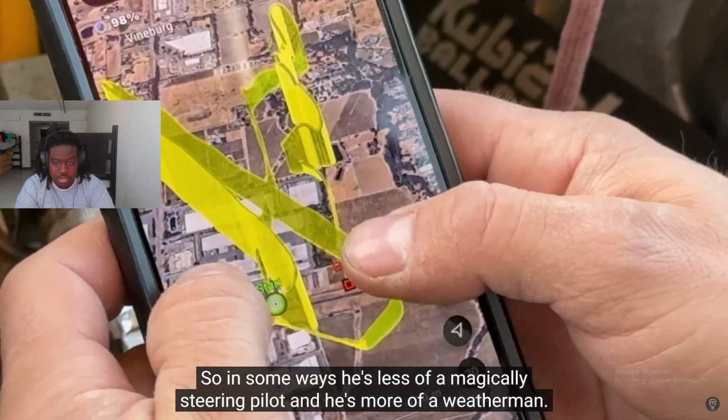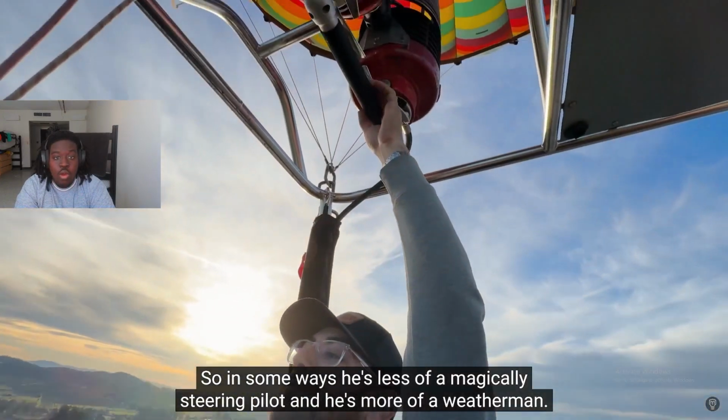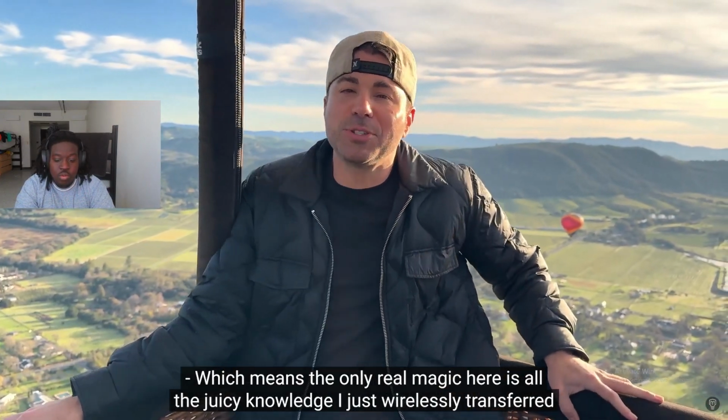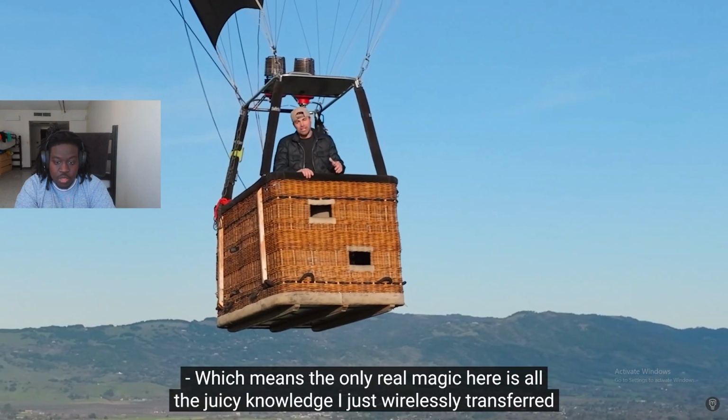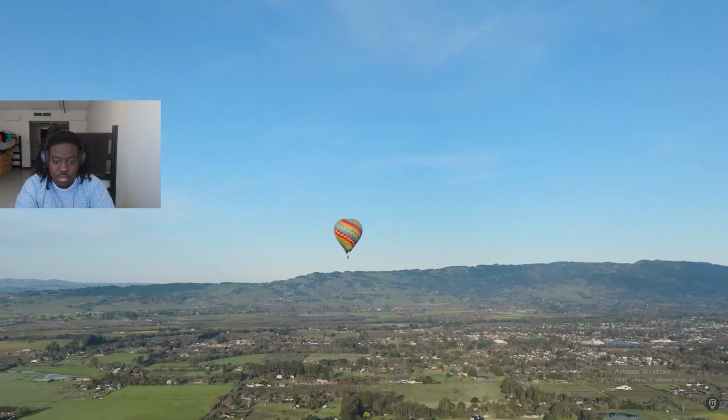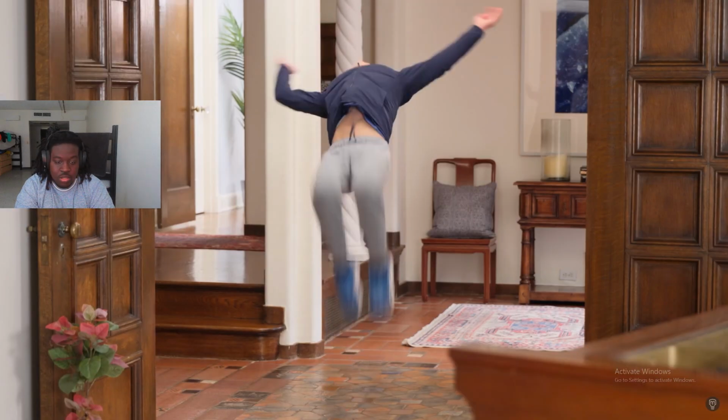So in some ways, he's less of a magically steering pilot, and he's more of a weatherman, which means the only real magic here is all the juicy knowledge I just wirelessly transferred through that screen from my brain into yours. The wind. Said the wind.